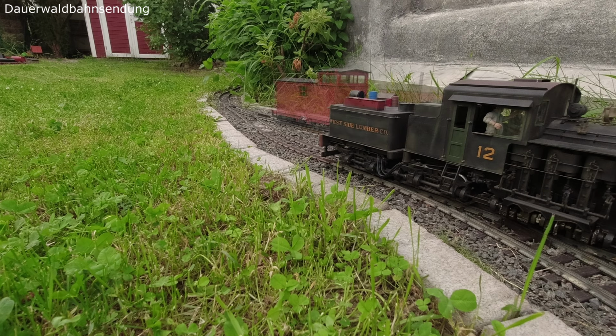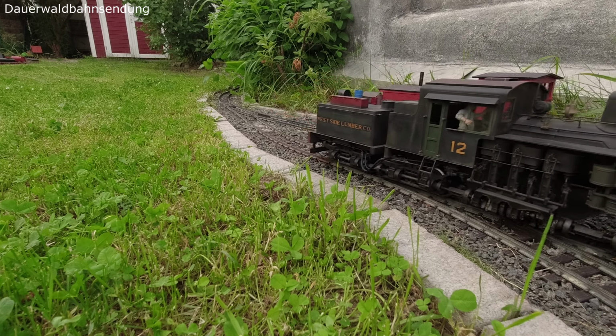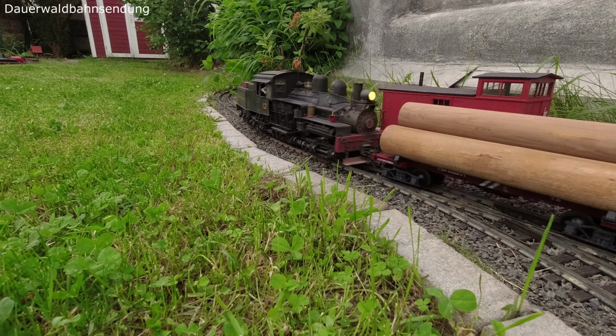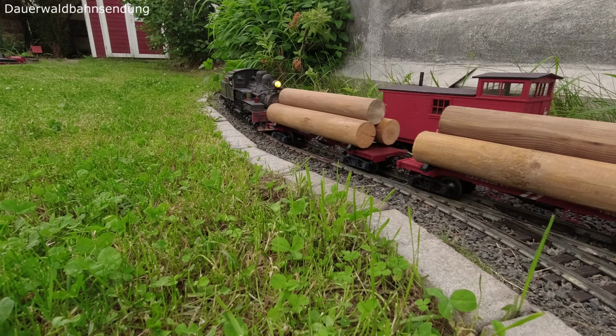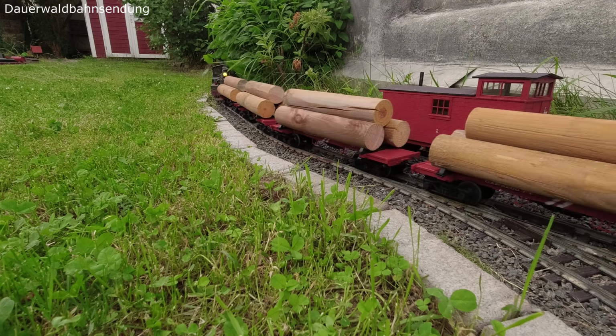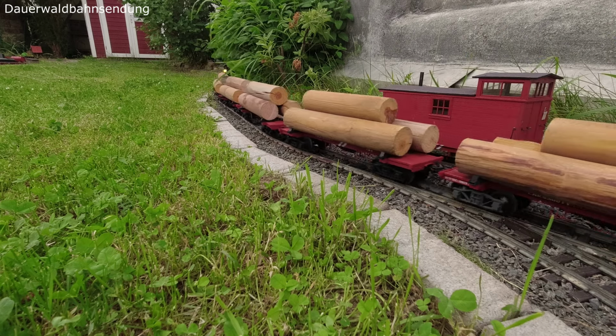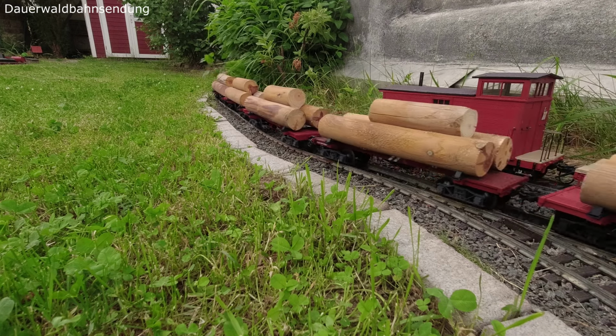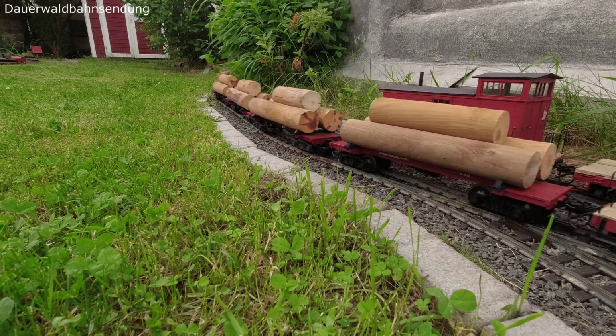Shay number 12 is also an LGB model and got slightly detailed. It's the first model with weathering applied. Others may follow as well. The log cars are based on LGB models, which got lowered and new log bunks equipped. Non-revenue cars are scratch-built on LGB flat cars.